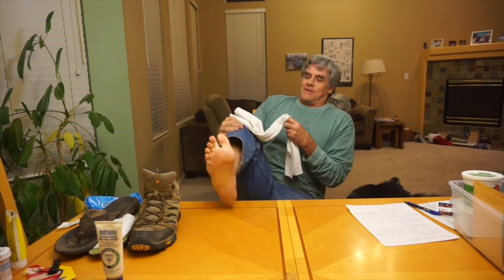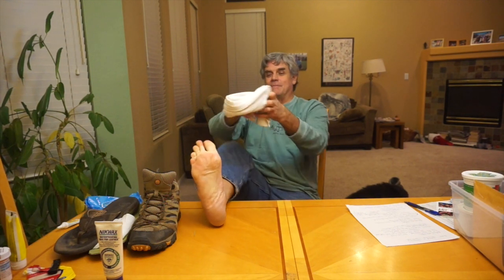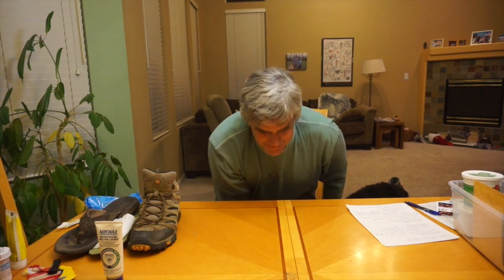This is a classic plantar fasciitis stretch. You take a towel, you're going to have a bandana probably on the trail, and just stick it around your toes and just pull those back while you're in camp. You want to stretch that arch out. It makes a difference. I never stretched in my youth, and now I hurt because of it.